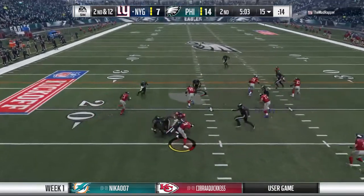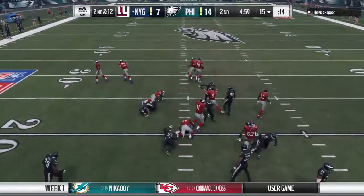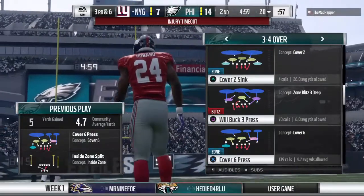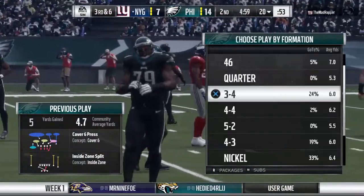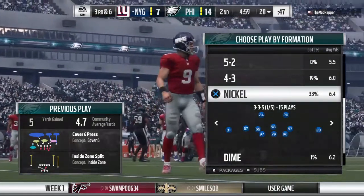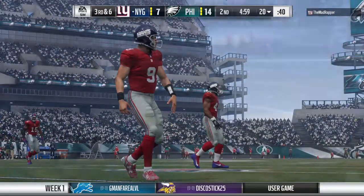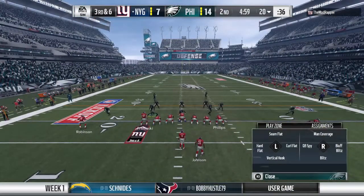This is Howard on second down. And he finds enough of an opening to get this one back up to his 20. And the Eagles will go with an extra DB here as they prepare for a stop on third.